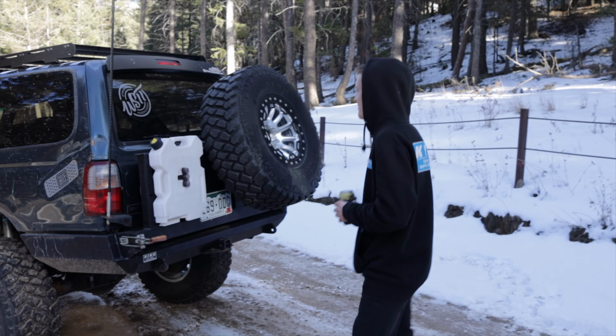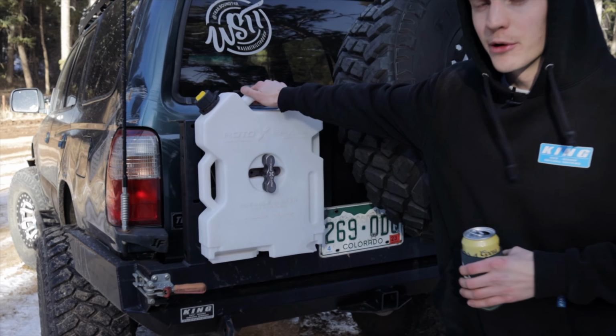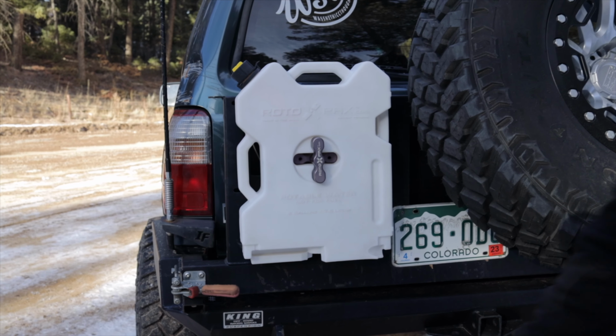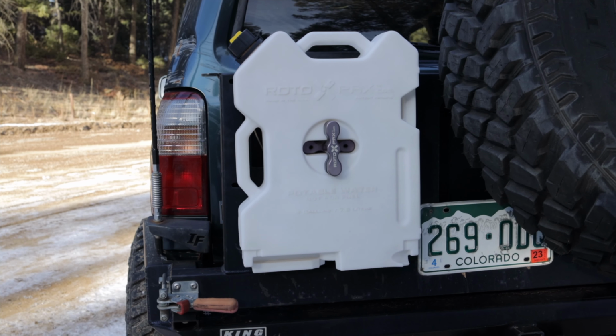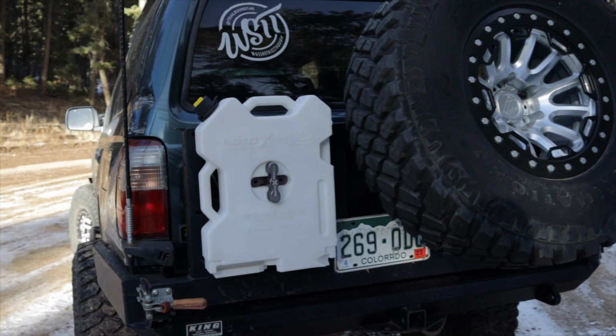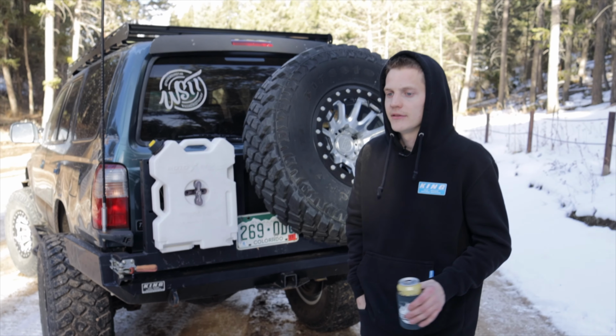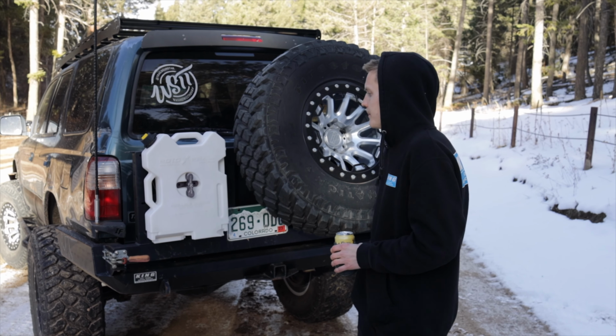So this rear bumper, a couple things I want to touch on here. I chose the Rotopax. I'm only carrying water right now. I don't really use it. It's empty 95% of the time, unless I'm going on a trip. But why Rotopax? Yes, they do leak. Yes, I've heard everything.